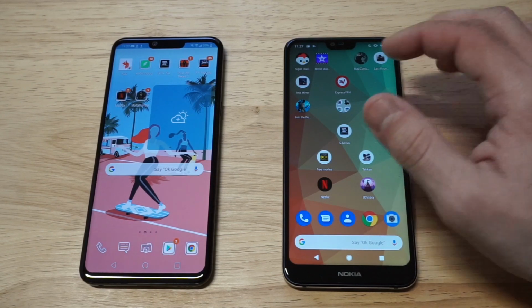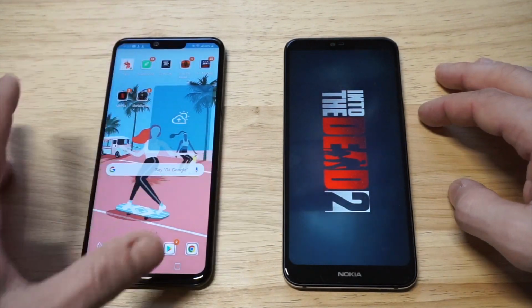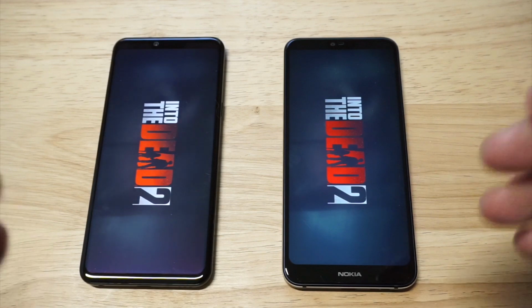I'm going to throw up Into the Dead 2 because honestly, this is one of the best high graphic zombie games out there, one of my favorites.